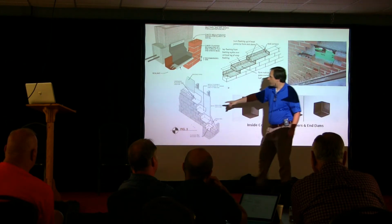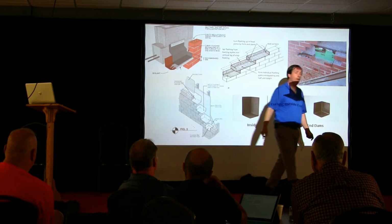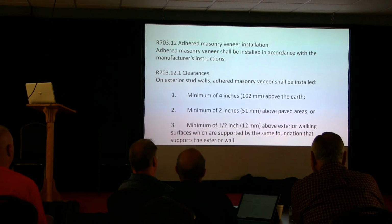You know, and notice this one. This one, no end dam, because it can go into this one, no end dam. And then the last one, it's got end dams. Underneath doors and windows, end dams. If you happen to be there when the guy is installing it, look for it. Because every once in a while we are, right? Everybody's seen a mason put them in.